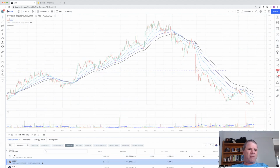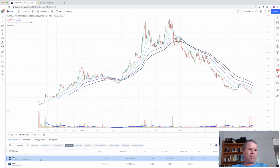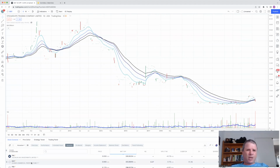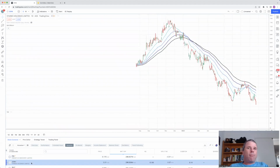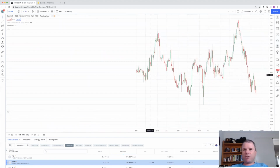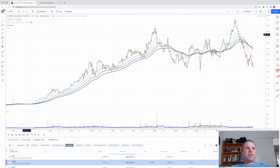Australian Strategic Materials, don't know anything about that. Platinum Capital, Amcool, Steamships Trading. So we're getting to low market caps. Symbio, the old MyNet phone. Oh, this is starting to look interesting as well. We're going to look at the weekly chart just to see the last time share price was this low. So the share price is moving towards really good resistance or support levels. So just draw a line, not a set support level.